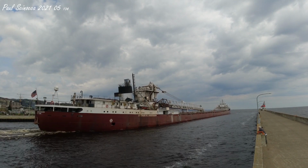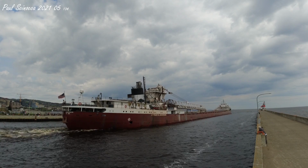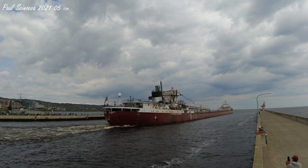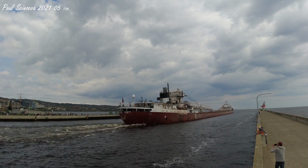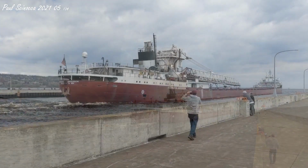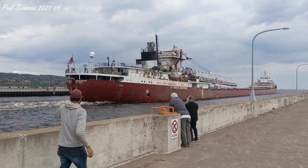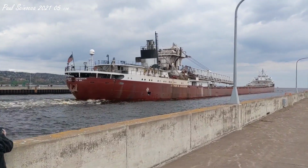She is on her way out today with a partial cargo of blast furnace trim, which is basically raw taconite rock. And they're also loaded with a partial cargo of iron ore pellets, which they loaded at Canadian National. They're taking both those cargoes to Gary, Indiana, on Lower Lake Michigan.